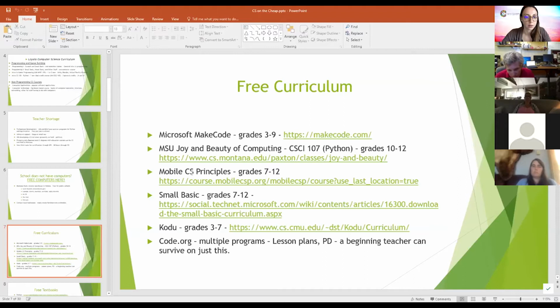This one right here, Mobile CS Principles. This is using a couple types of software, but again, it's a full curriculum. You've got kids, especially remote kids, that want to do a CS course. You point them at this and say, okay, send me a progress report every Friday. And you let them go.